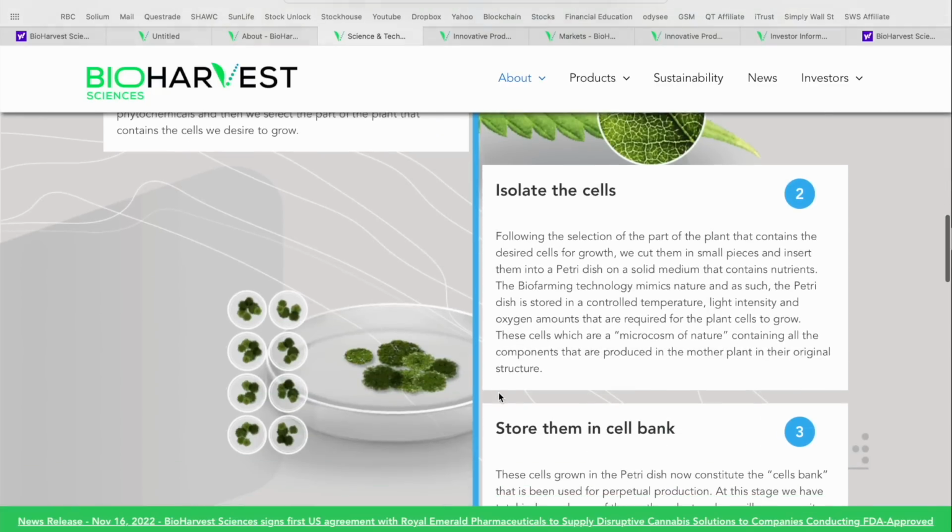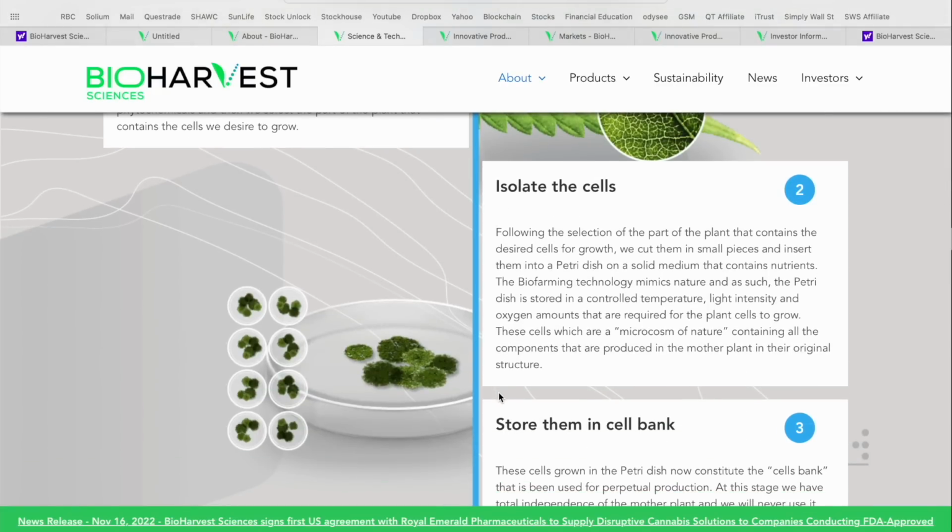From there, the second step is to isolate the cells. So they select the part of the plant that contains these desired cells, they cut them into small pieces and insert them into a petri dish on a solid medium that contains nutrients. That's what's enabling them to grow. The biofarming technology mimics nature, and as such, the petri dish is stored in a controlled temperature, light is controlled, oxygen amounts are controlled, and this enables these plant cells to grow.